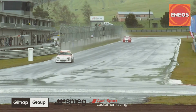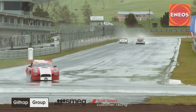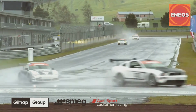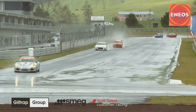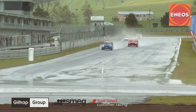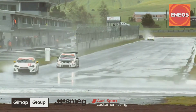Oh, hang on. It looks like Jeff Wong's got it moving. Only just. Okay, so there we go. Jeff Wong got the Ferrari going again, and he'll get that back to the pit lane, I would say, and hand over to Rob Bergeron.